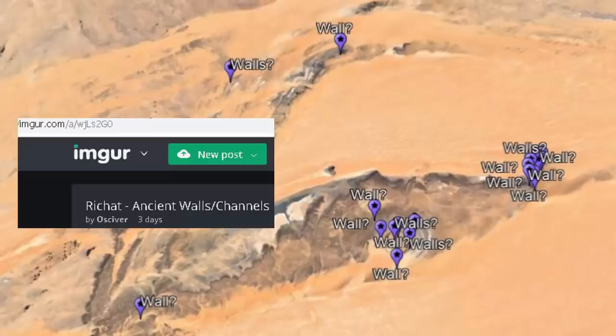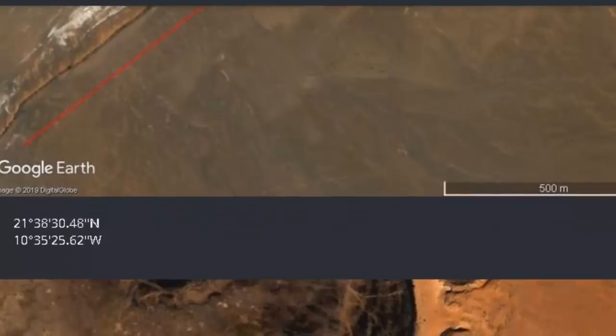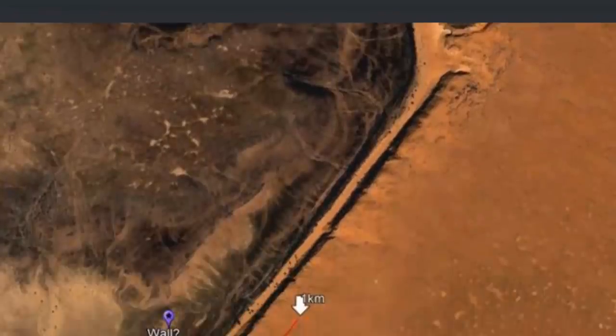This is the one called ancient wall/channels, and especially the one in the corner of the eye. It's difficult to maneuver from the main map, unfortunately. But when you go down to the pictures, I know where those are located. We've got over a kilometer-long straight lines that have a tiny breach.